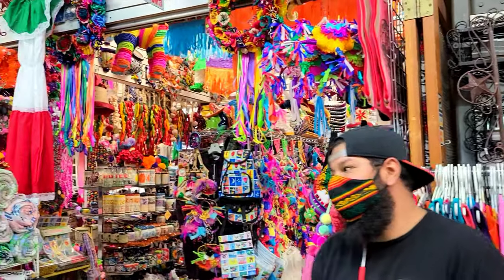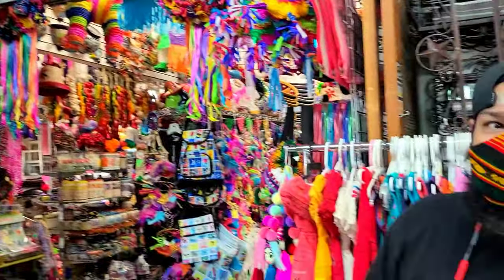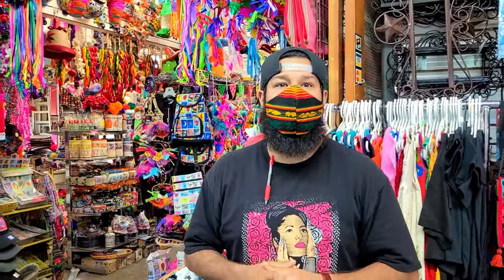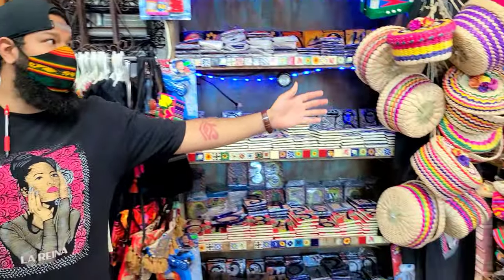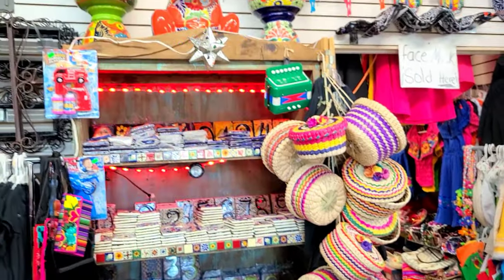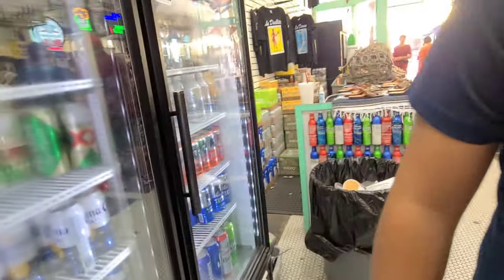Of course. So what do you sell here at Tierra y Fuego? Tierra y Fuego, we sell a whole bunch of artesanía. Okay. We have ceramics, we have flower pots, tiles, house numbers, as you can see, traditional tortilla warmers, blankets, just a little bit of everything. Okay. Esos, los canijillos.